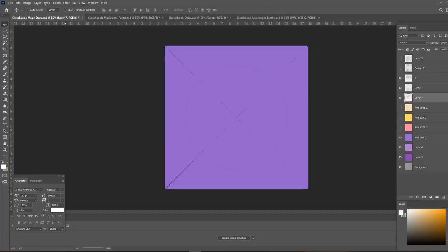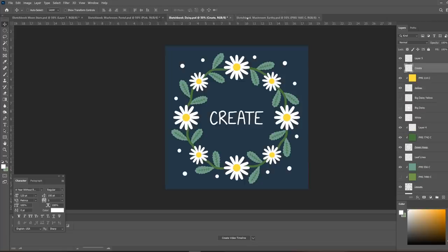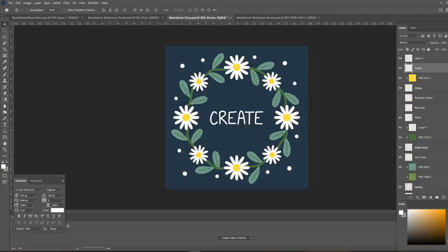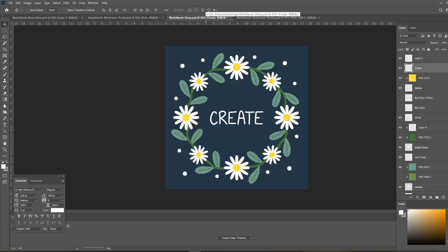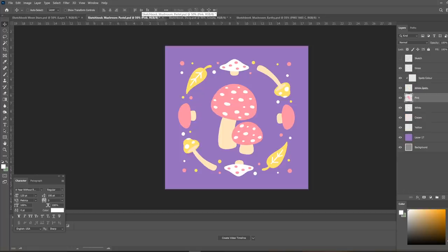I was pasting the colors in here and converting them to Pantone colors, and I didn't draw anything. I named it Sketchbook Moon Stars, and then I was like, well, actually, I'm not going to do that right now because I only want to do two for this initial launch of the sketchbook. So I'm going to do the mushroom and this one. Yeah, Kiki. And I can use that cute pastel color scheme somewhere else.